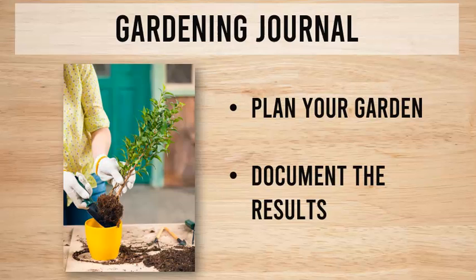A gardening journal. If you are a serious gardener, this is a must because you can't just randomly do things and hope they work and not know what you did wrong, and then next year you wouldn't remember what you did wrong. And it's a cycle that continues. The only way to break that cycle is to keep a gardening journal.